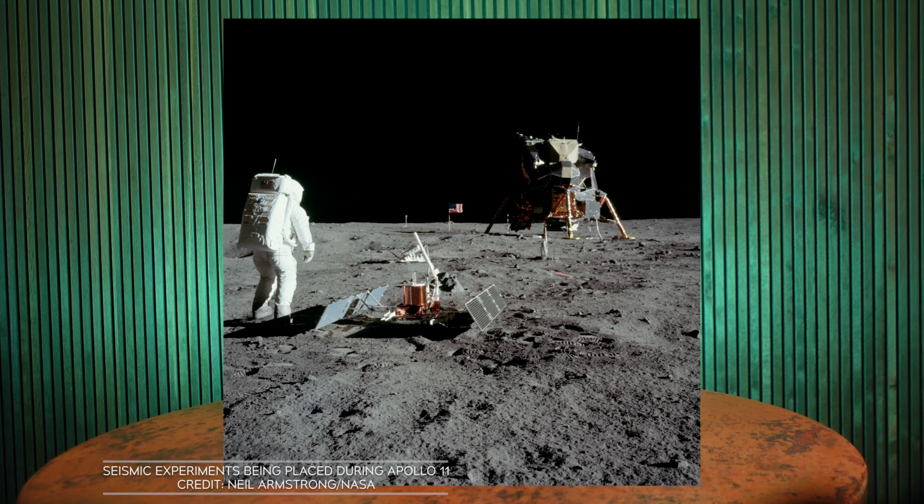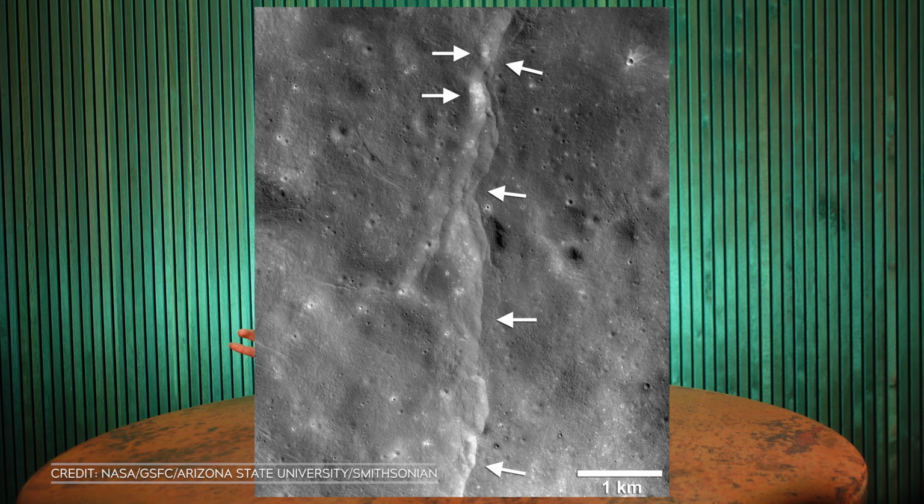During the Apollo program, astronauts placed seismometers on the lunar surface to measure seismic activity like moonquakes during Apollos 11, 12, 14, 15, and 16. Now, scientists have linked fault lines in the lunar South Pole region, identified in photos that the Lunar Reconnaissance Orbiter took in 2010, to the most powerful moonquakes these seismometers have ever recorded. That occurred on March 13, 1973. These moonquakes can lead to warping of the moon's surface in the polar regions.